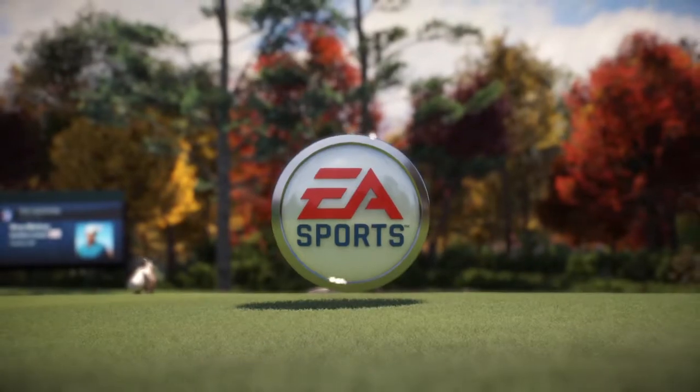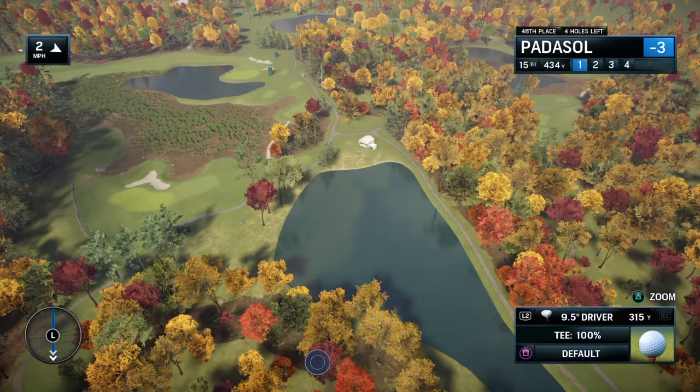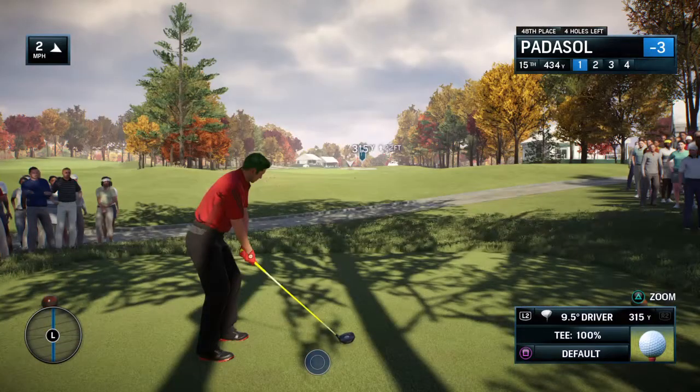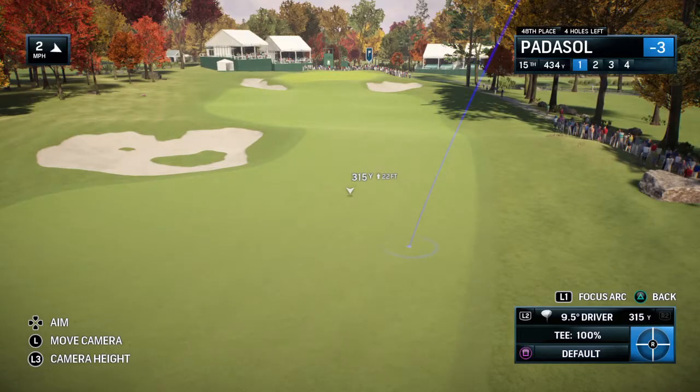EA Sports and the PGA Tour proudly present the season-long race for the FedEx Cup. Today, it's live third-round coverage of the Boston Championship.